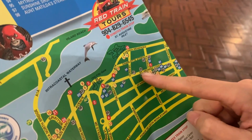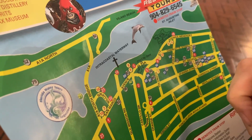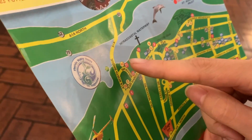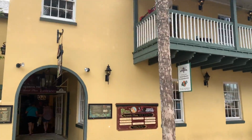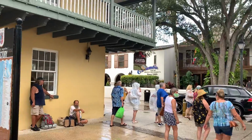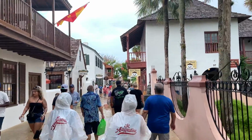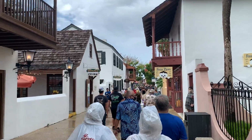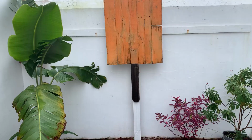So we're gonna head back down this way towards the parking garage and hit up a few of the stops along here. Like the oldest school is right here, and there's like the oldest store, and then of course the fountain and booth we stopped by there. There's a medieval torture museum right there. Pet shop there. So we're gonna go in here and get a gourmet popsicle. Little popsicle here.